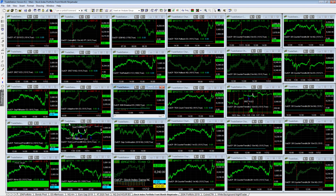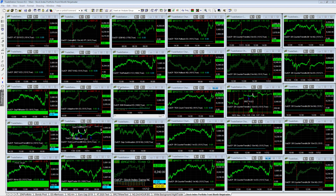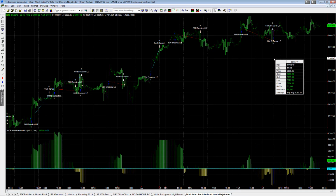Here it is in the portfolio. Down here, it's this window right here. And I'm going to scoot this over. That's a separate strategy. That's the breakout strategy. So some technical difficulties there, but here is the breakout strategy. It is also long. So long on the ES through this strategy.